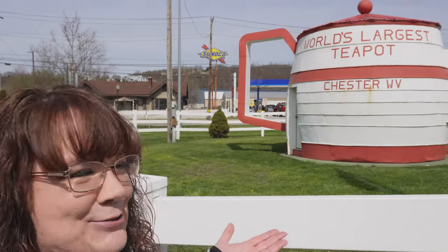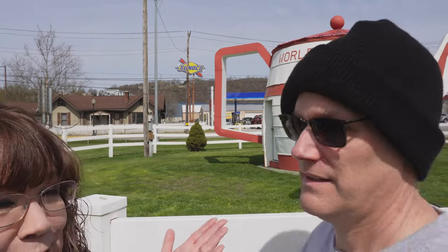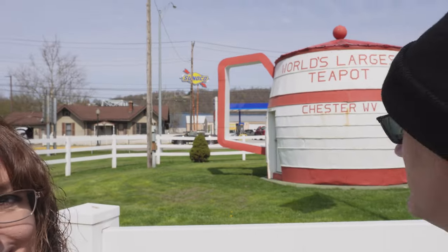So we decided to stop and see the roadside attraction. We thought you guys might enjoy a little bit of facts about the largest teapot in the world. I didn't know about this teapot when I lived across the river in East Liverpool until I met Melinda at the casino. She happened to tell me about this teapot, and I'd never seen it, but now I saw it, and it's rather interesting.